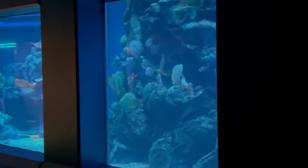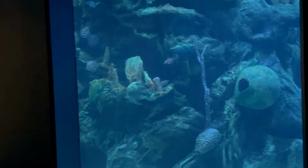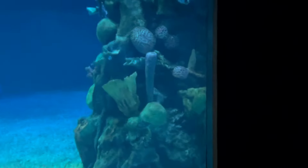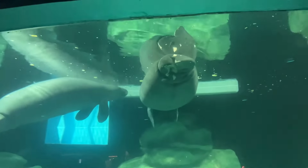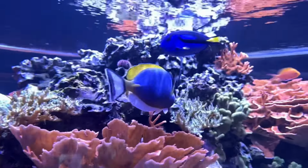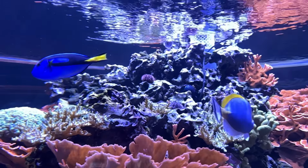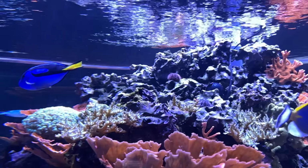If not the largest, one of the largest saltwater tanks in the world is found at the end of this ride. At 5.7 million gallons, it could actually hold the entire diameter of Spaceship Earth. So after the ride, make sure to spend some time exploring all of these beautiful sea creatures, from dolphins to manatees. Oh look, there's Dory, also known as a blue regal tang.